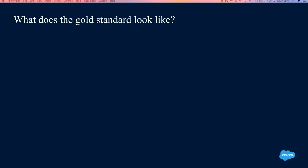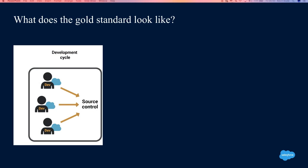So again, I sort of hate this phrase, but as you do start to develop your process, where do you eventually end up? What does great look like, and what are the best teams that we work with? How do they handle their releases? Well, it's very similar to a lot of other platforms.